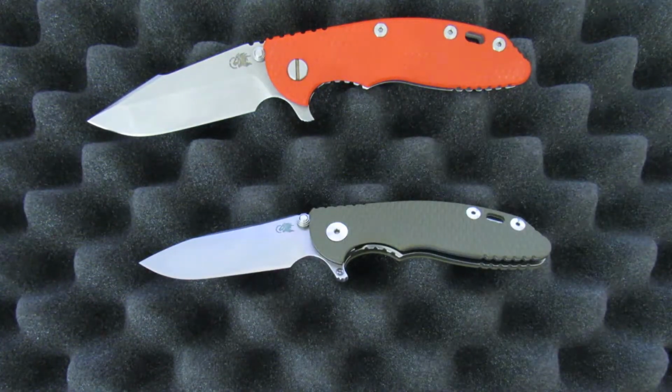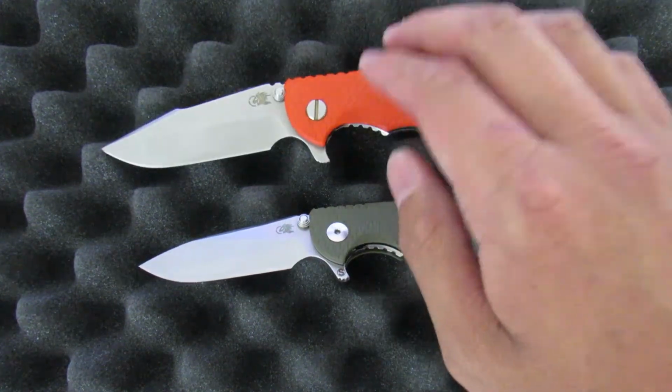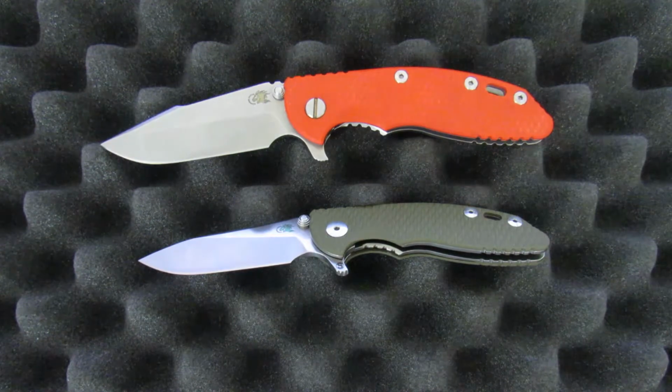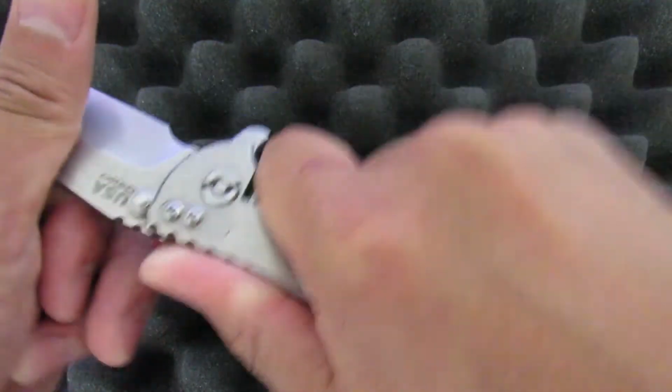It might not really matter since the purpose for this knife isn't always going to be exactly the same as a bigger knife like this one right here. Like you would use this one for lighter cutting and the 3.5 for rougher stuff. But the 3.5 right here, it does not move in hand. I wrench on the blade right here, same way as before, nothing.